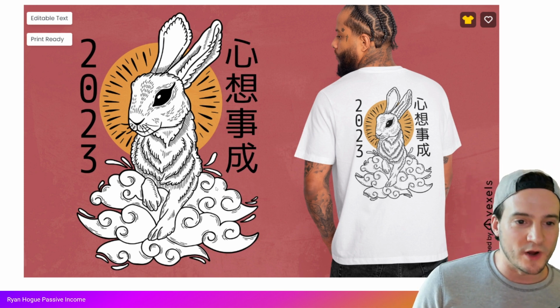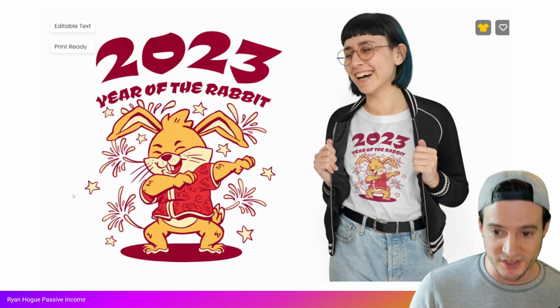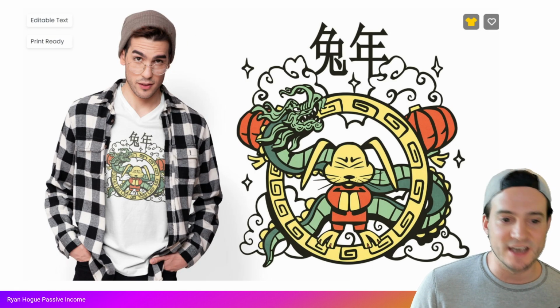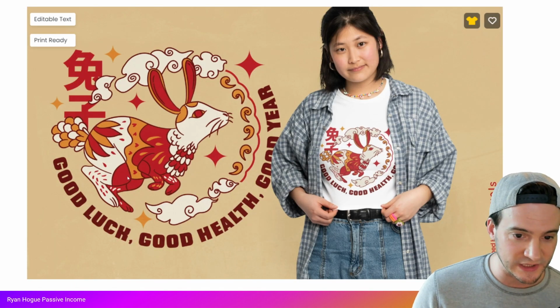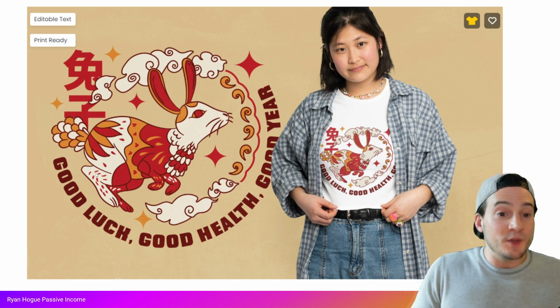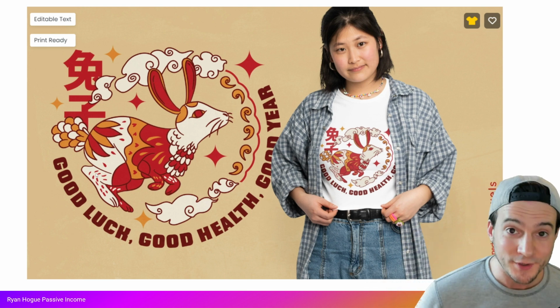Here we go. So here's one design that I have no clue, again, what it says. Here is another. All right, 2023, year of the rabbit. You got the rabbit dancing, you got the fireworks. Here is another design. And another, it says good luck, good health, good year. And you can always edit the Vexels designs, right? You can maybe take elements from one design and mix it with elements from another design.